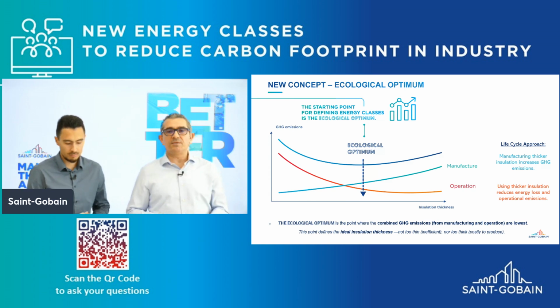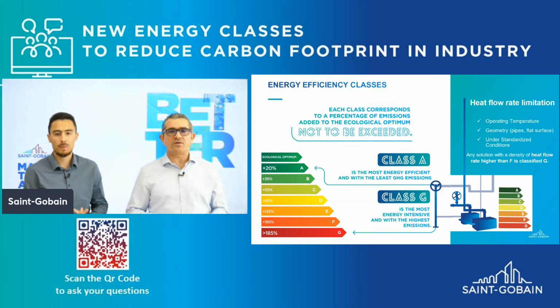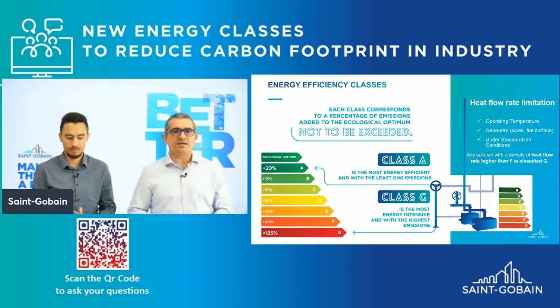Of course, if we manufacture thicker insulation, we increase greenhouse gas emissions, but if we install thicker insulation, we can reduce heat loss and the operational emissions. In this standard, the classification of energy efficiency classes goes from A to G, class A being the most energy efficient and G the least. For each class it is necessary to calculate the maximum permissible heat flow rate, which corresponds to a percentage up to the ecological optimum.